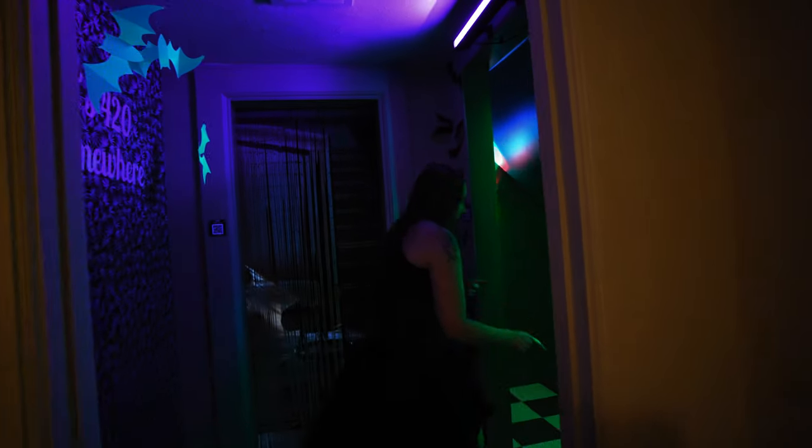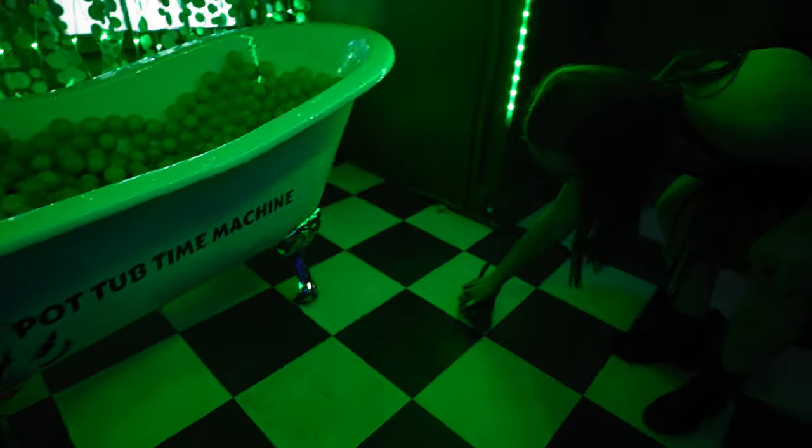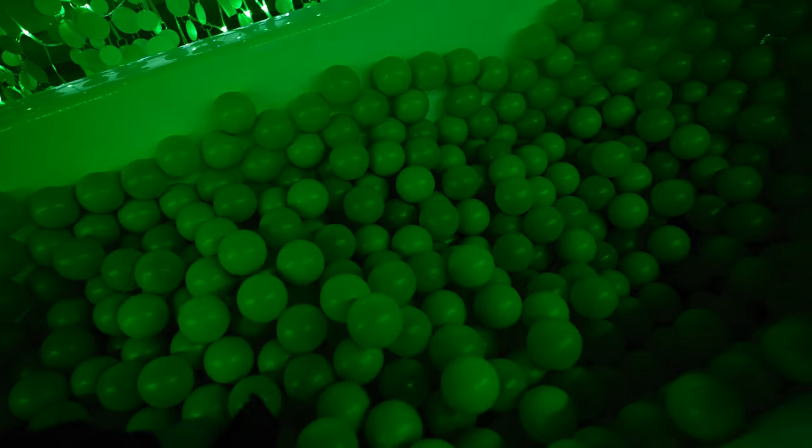Awesome. Whoa. We have the pot tub time machine room. Oh, wow. Look at that. A rat. Is that a rat? Yes. Oh my gosh, that is so cool. And what is this? Is this just balls right here? Yep, good balls. Oh man, that is so cool. It's like an adult ball pit, if you will.